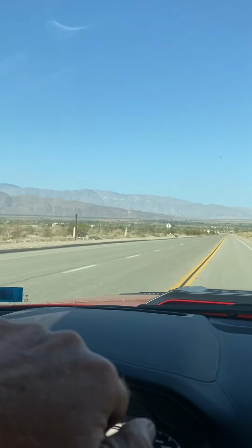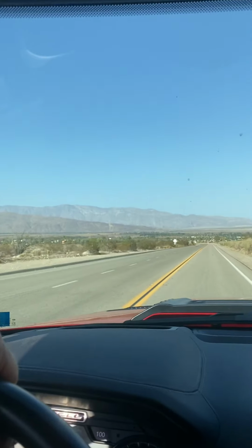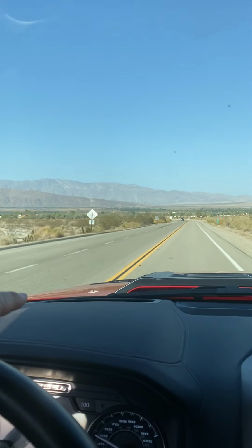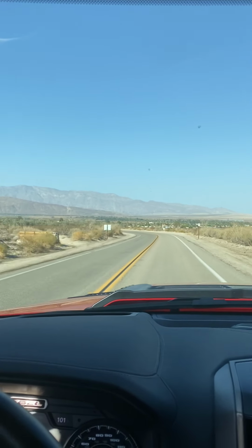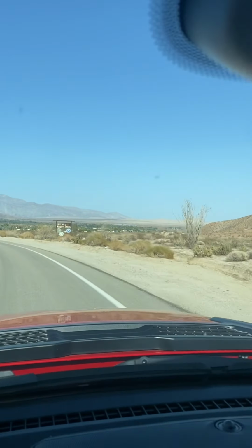These mountains are all snow-capped in the winter when there's snow, that is. So you can imagine how beautiful it is. While below here in the valley, it's more like 75 degrees. Great tennis weather, golfing weather. There she is. Welcome to Borrego Springs.